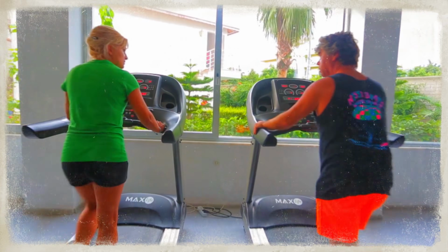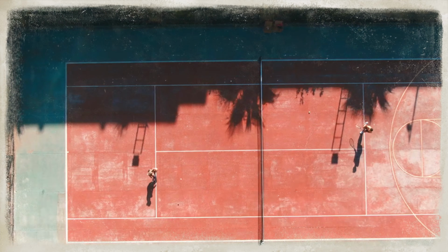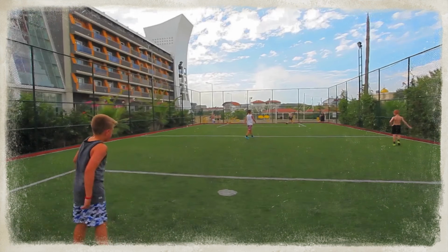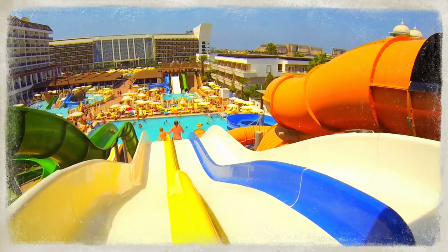For downtime, there's a small gym, a sauna, and paid access to massage and skincare services through the on-site spa. Sports facilities include a basic tennis court, beach volleyball net, and a casual multi-use area for basketball or football. If you want more variety, then I recommend heading over to Eftalia Island.